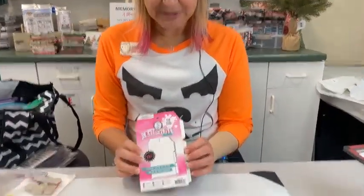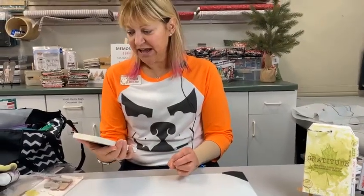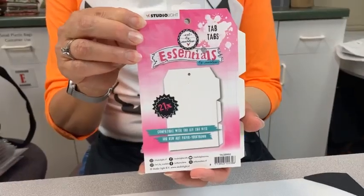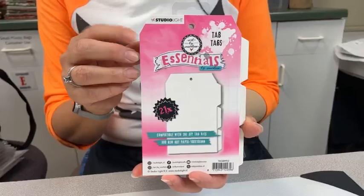I'll suffer in silence. And Teresa, tell us what we've got going on today. Well, today I'm going to challenge you guys to do a gratitude mini album, a tag album. And we got these tab tags. It's really hard to say. Tab tags. I know Maggie showed them yesterday, and we sold out of them once, and we got more in, so we've got plenty now.